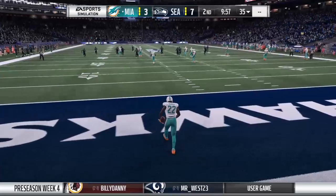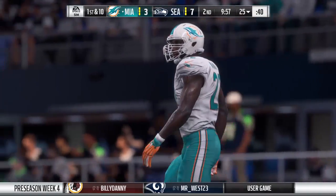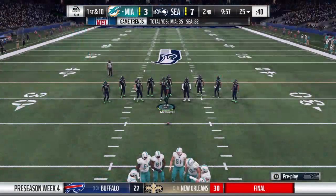This will be taken to the back of the end zone, and no thought to bring this one out. He'll just go down to a knee, and they'll take over at the 25. The Dolphins offense now ready to go back out onto the field.